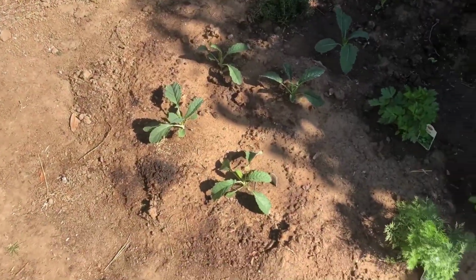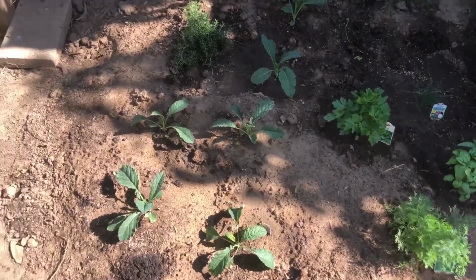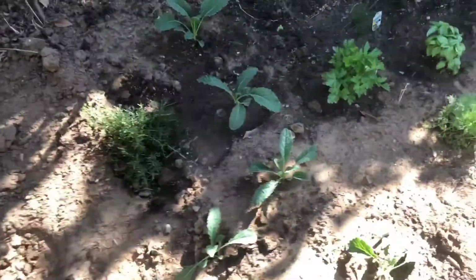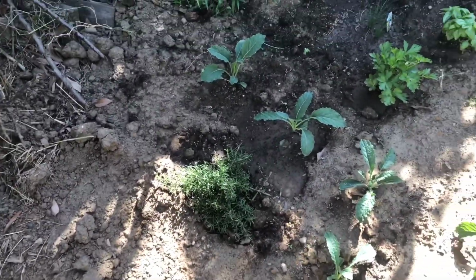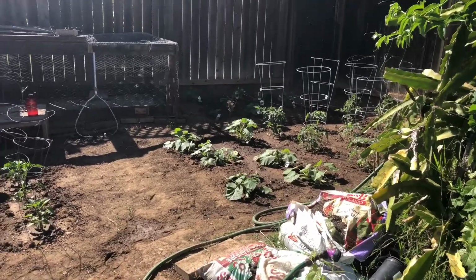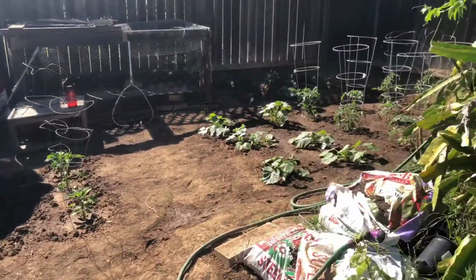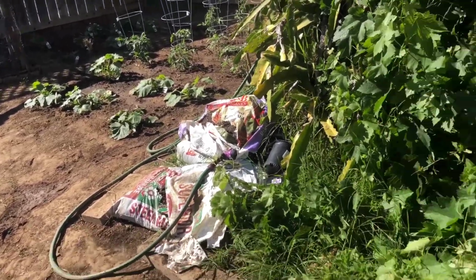Kale's going pretty good. I mean, they started the smallest. They were barely sprouts, so I guess that is pretty good. The rosemary, that thing's already taken off. But yeah, it's what was expected. Besides the pumpkin and cucumbers, I did not expect them to take that fast, and eggplant. Most of it is doing what I expected.